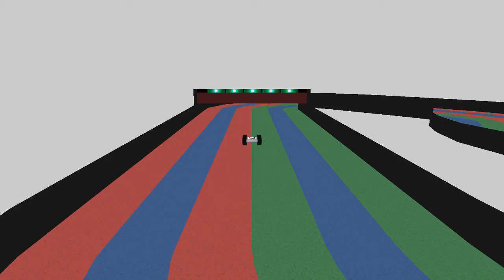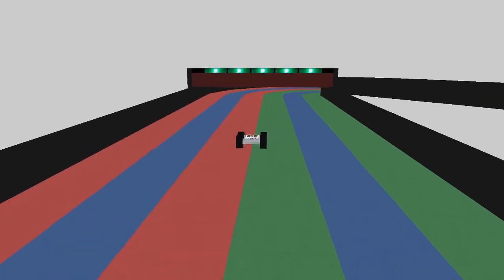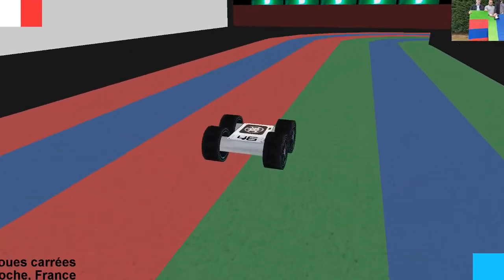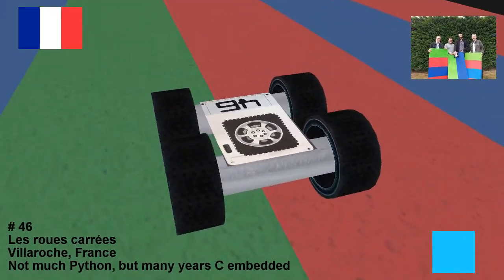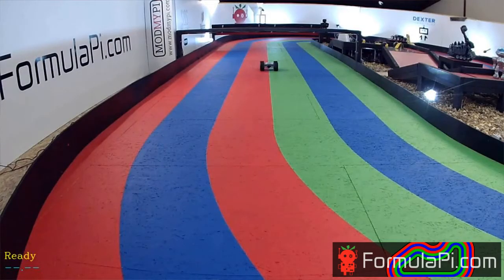Okay, ready when you are. See, that's 46, and that's not the right one, is it? I'm terrible at this. Claire's amazing at it.